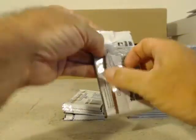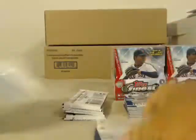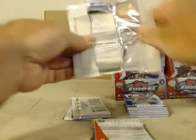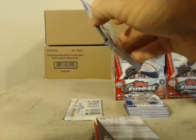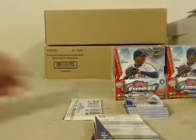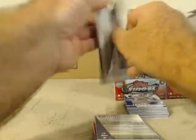Hoping in 5 cases we can hit some monsters. I hit some good ones last night in the one case. They go quick if I can get them working.